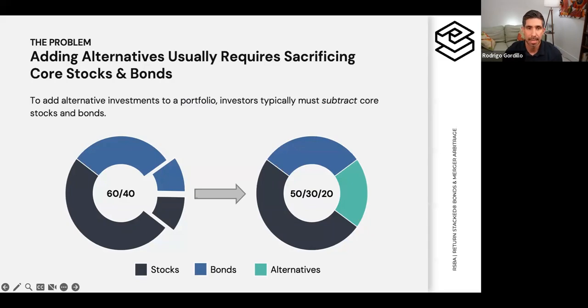Let's talk about the return stacking problem that we're trying to solve. So look, I've been in the business for about 20 years, and I spent my career trying to convince allocators to make room in portfolios in order to add this much needed diversifying asset. In my case, it's systematic macro and managed futures. And the way this normally looks is I would ask advisors and investors to sell, let's say, 10% of their equities, 10% of their bonds, and add enough of a diversifying strategy that it makes a difference. So a 20% allocation is generally what I was pushing for.